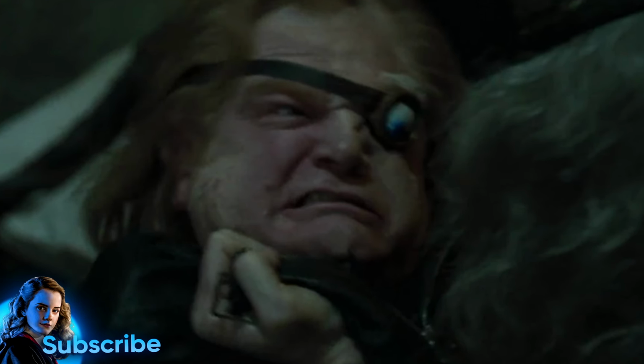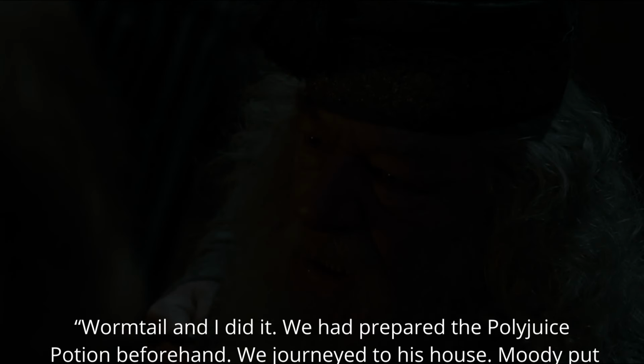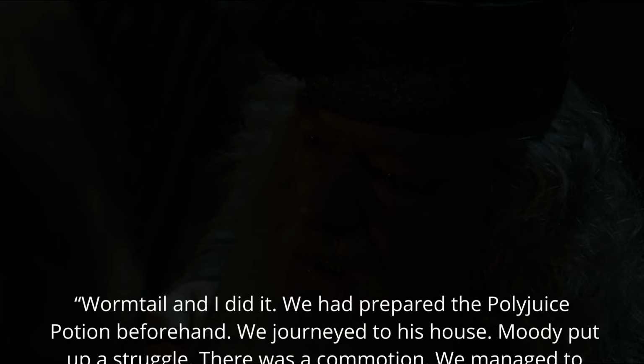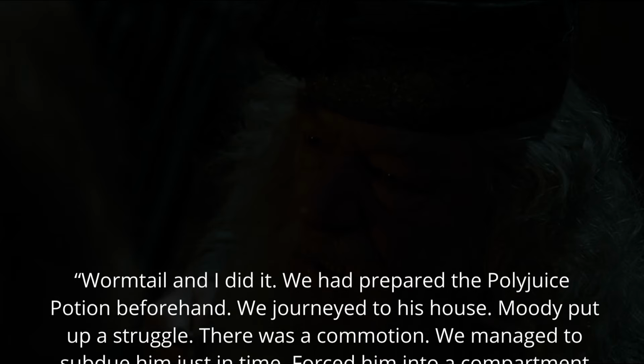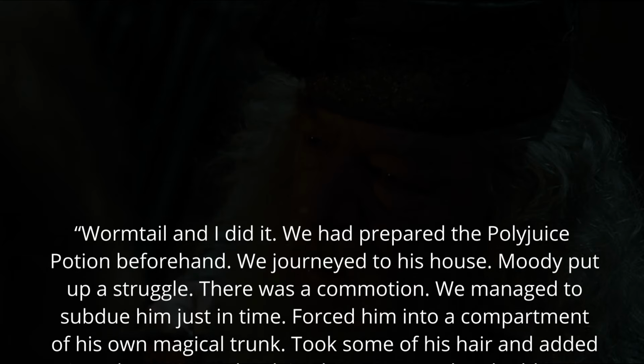Under the influence of Veritaserum, the Wizarding World's powerful truth serum, he explained to Professor Dumbledore, "Wormtail and I did it. We had prepared the Polyjuice Potion beforehand. We journeyed to his house. Moody put up a struggle. There was a commotion. We managed to subdue him just in time. Forced him into a compartment of his own magical trunk.